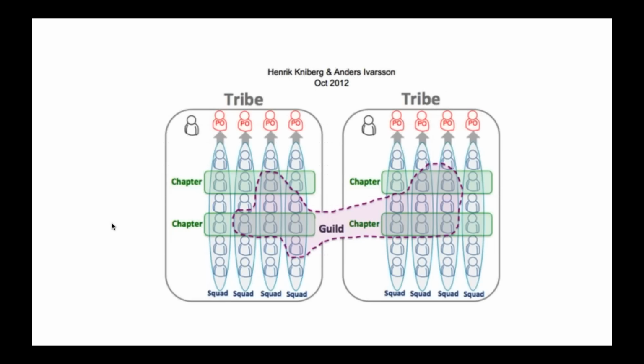Here's a slide that depicts the tribes, squads, and guilds and chapters that they have at Spotify. It's a picture by Henrik Nyberg. If you're doing a presentation on DevOps and you've not got a picture by Henrik Nyberg in there, then you're doing it wrong. And this is an excellent model for how to do essentially an agile DevOps approach to organizing your teams.